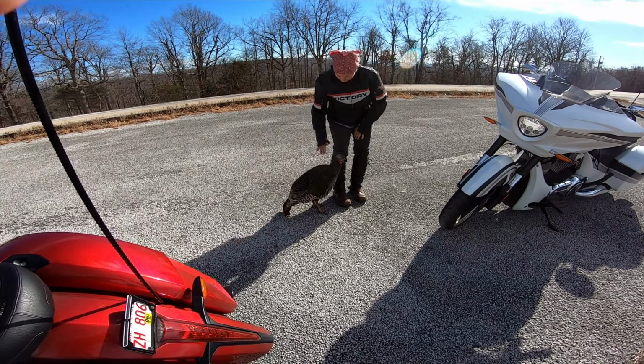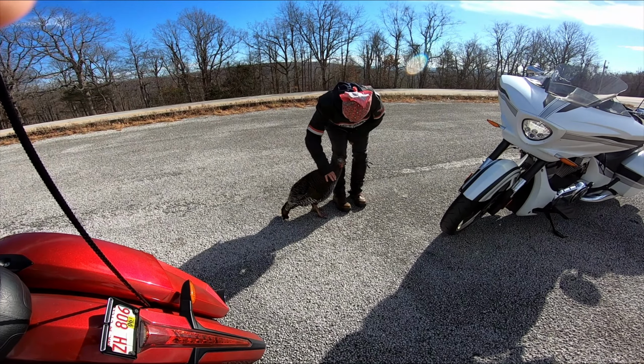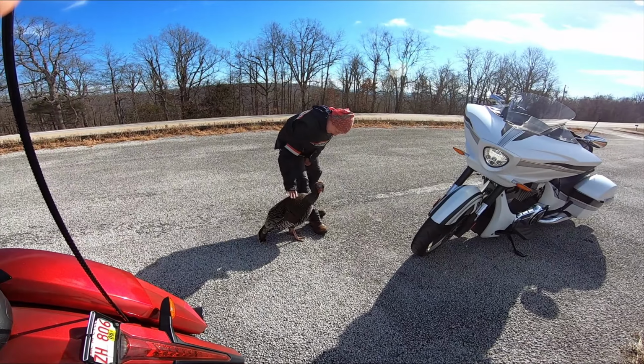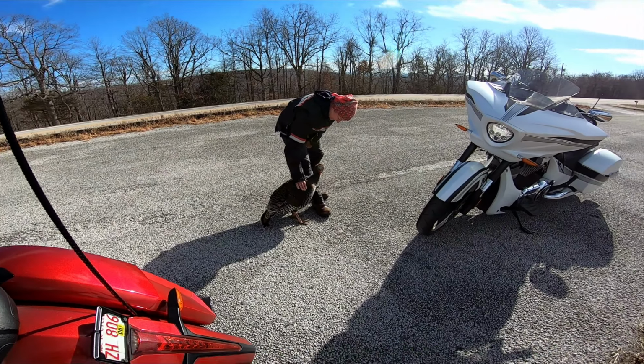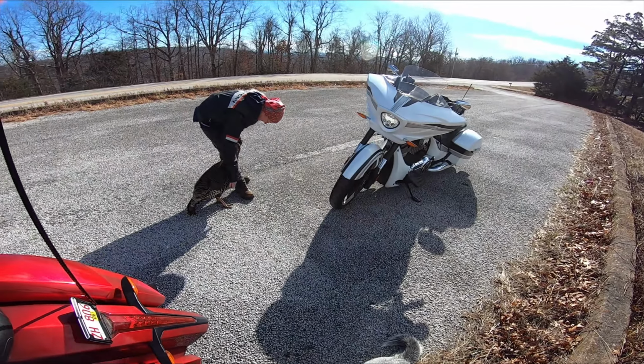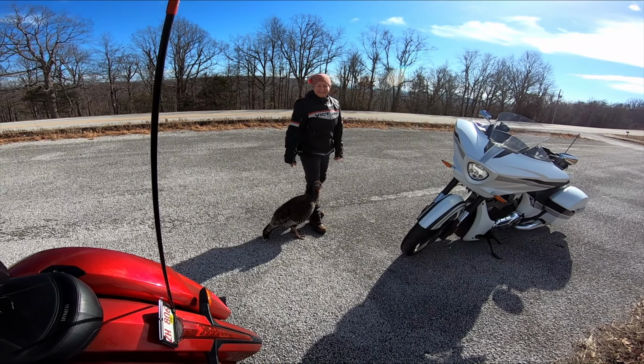This was a first for us at any rest stop, scenic overlook, etc., we've ever stopped at, to have a dog and a turkey show up. A very domesticated turkey. You can see Melissa's petting it, and it's just hanging around. That's a first for us.